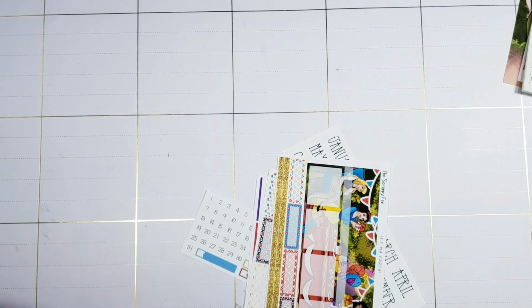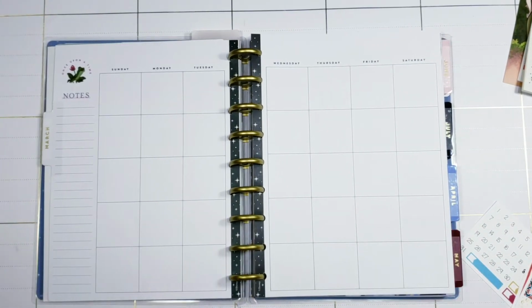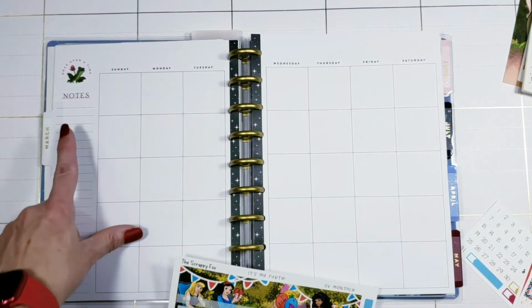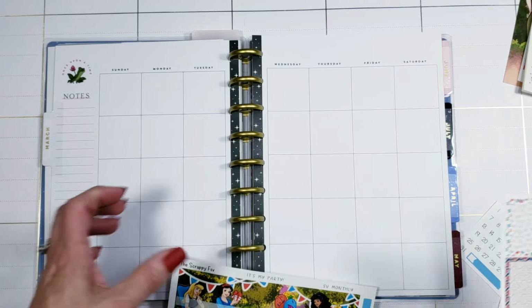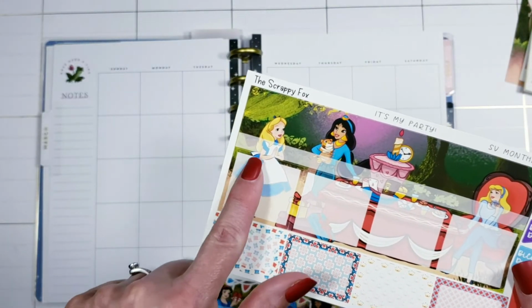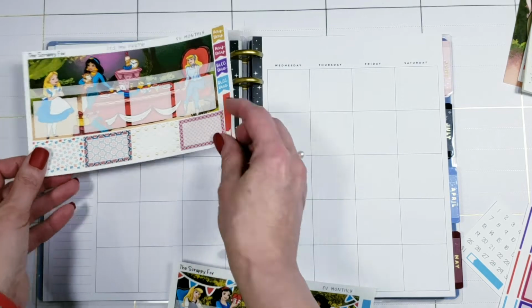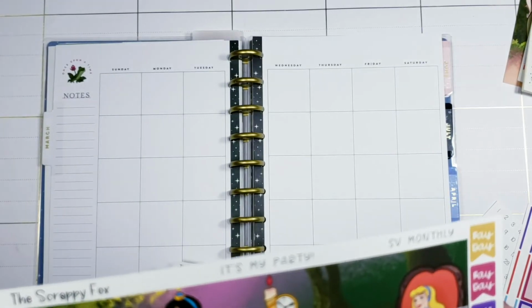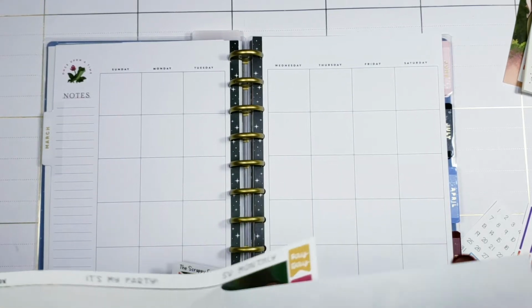So this is the Happy Planner, the monthly spread of the Happy Planner. So we are going to try to put this down. This one has the sidebar on this side. So we would be using this one, and this box will be removed because it theoretically should fit right there. So we're going to start putting this down. And while I'm laying it down, I will tell you some things that are changing with the monthly mystery.